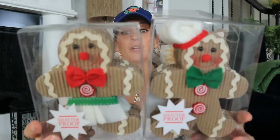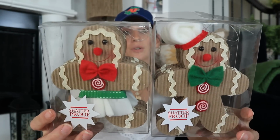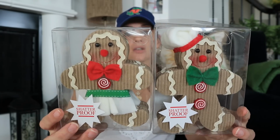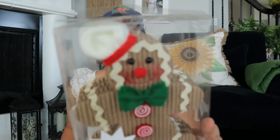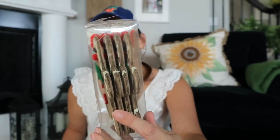They were $9.99, but Christmas is 40% off. So you get the boy and the girl, and I think it's so freaking cute. Like, what? I can't even deal. Look at his little chef hat. And you get 4 ornaments in here. I love the size of them too.